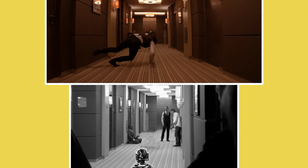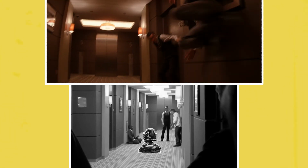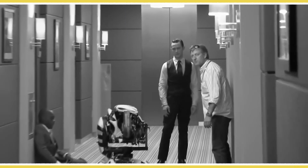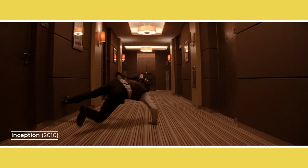Instead of locking the cameras off, Inception used some camera movement in certain moments to inject more tension into the action sequences. They did a straight push-in move from a remote-controlled dolly system on a track, which was bolted into the floor. The head of this dolly could be wirelessly tilted or panned to follow the movements of the actors.